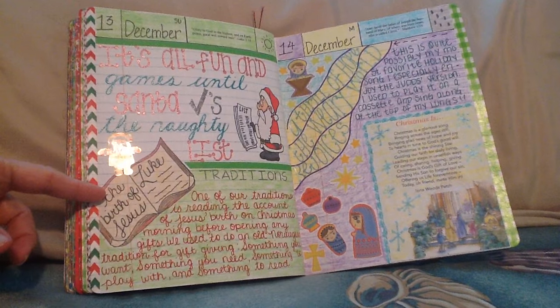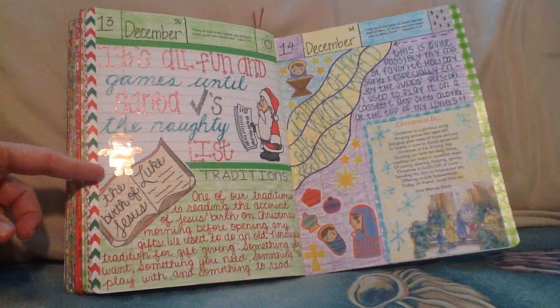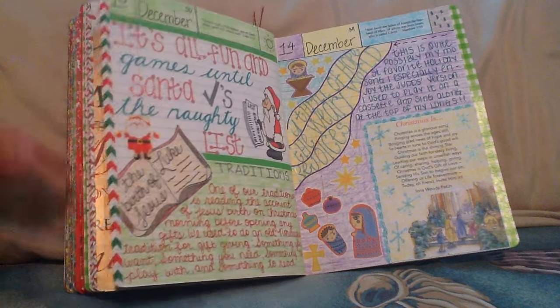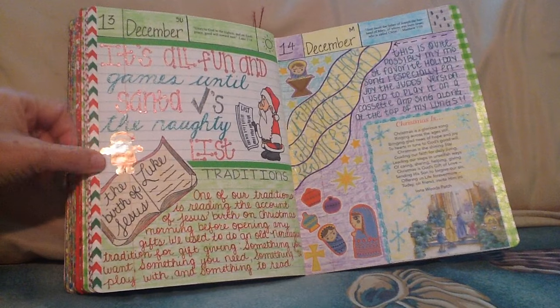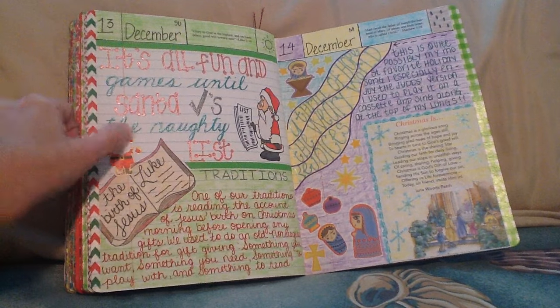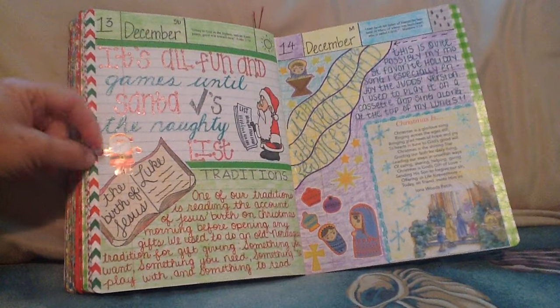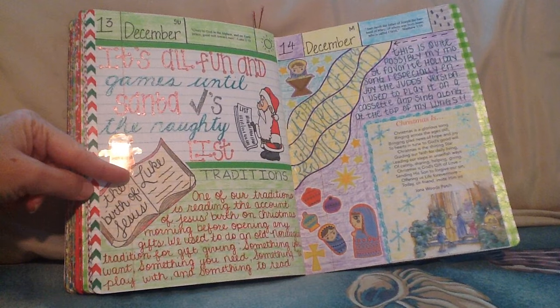So one of our traditions on Christmas morning is to, of course, read the account of Jesus's birth. And usually, we take turns, or one of the kids reads the account of Jesus's birth, and we usually read it from the book of Luke.